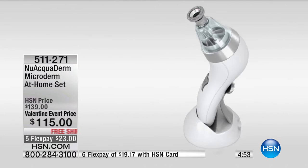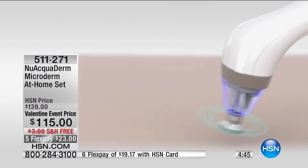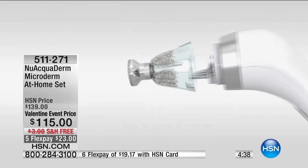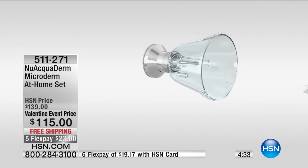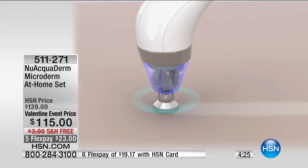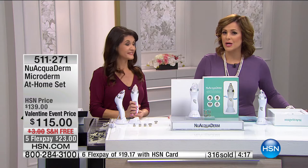Exactly. So 511-271 is your item number. This is the first at-home tool I've ever seen that is actually waterproof. That's a big deal. Mine at home is not waterproof, and mine at home requires filters. And honest to goodness, this has probably a little more strength and power than the one I'm using, if I must be honest. Unbelievable power and strength, unbelievable versatility, and the fact that you don't have to keep maintaining it or keep buying stuff, that for me is a big winner, because in the long run, I save money. 511-271 is your item number.